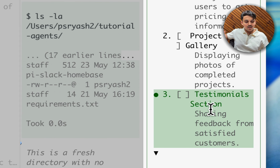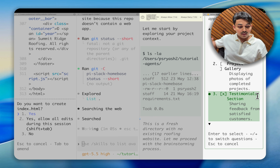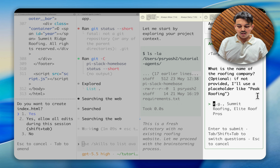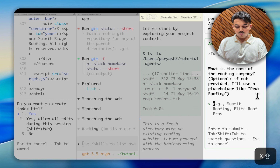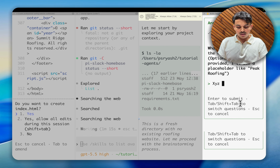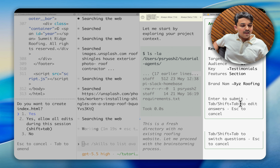So I'm just going to hit enter, and then hit enter. Okay, can I select it? How do I go? Okay, what's the name of the roofing company? Interesting. So I'm just going to say XYZ Roofing. Let's say I hit enter, and I hit enter.